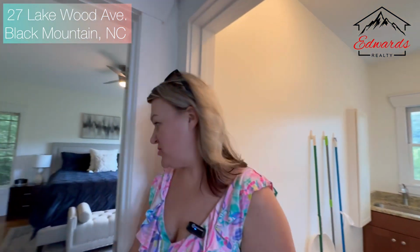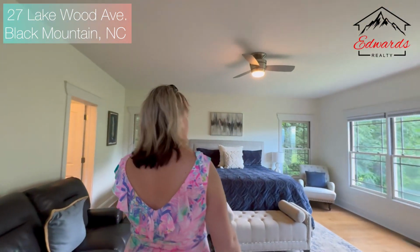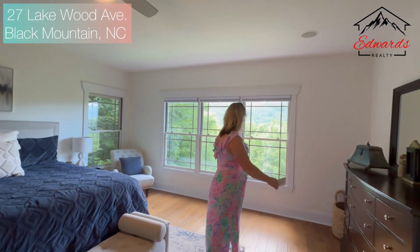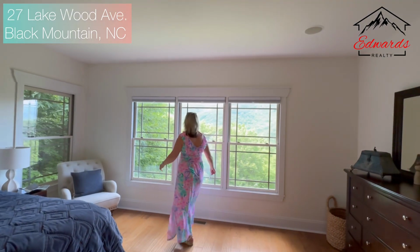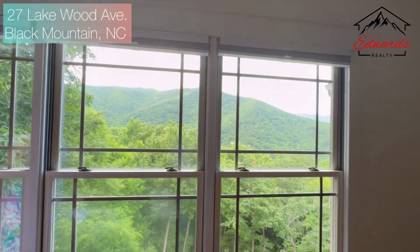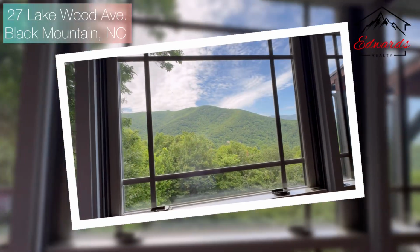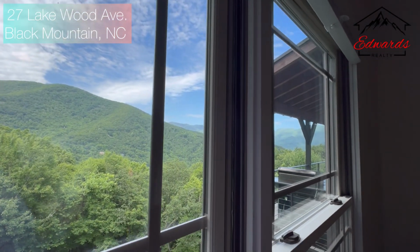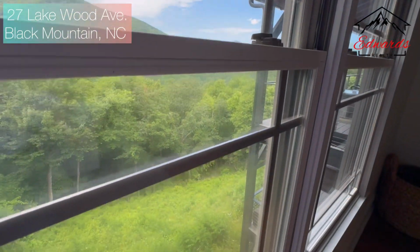And then we're entering into the primary bedroom. Ginormous. It's like a ballroom. Again, with the beautiful views of the mountains. You can also see how tall the decks are. The main level and then going down to the lower level.